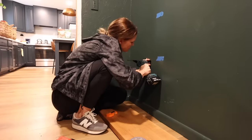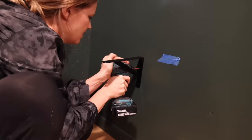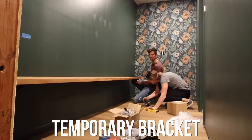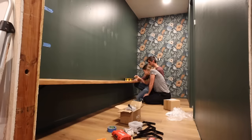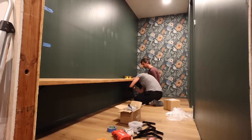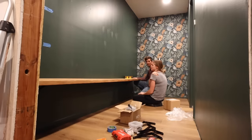After I installed the first bracket, I got Dean's help to make sure the shelf was level while I installed the bracket on the other end. Temporary bracket. Are you good holding that there? Yep. Oh my gosh, my arms hurt.